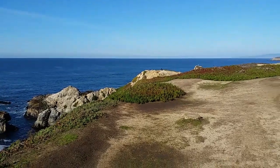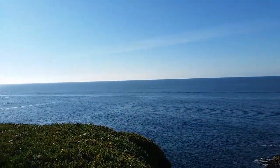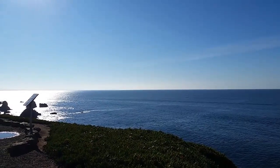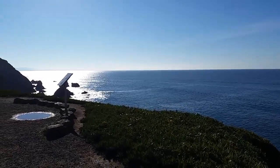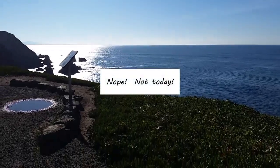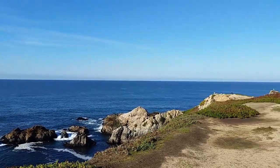Okay, here's a spot that I like. It is actually a whale watching spot, and I just talked to some people. They noticed some whales out there in the distance today doing their migration. How awesome is that? I'm going to stay here a while and see if I can see any. Anyway, whales or no whales, this is a great spot.